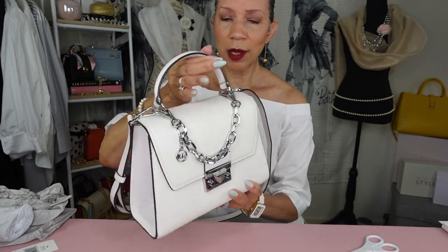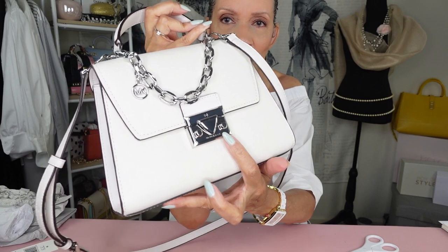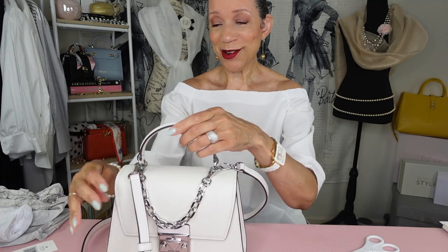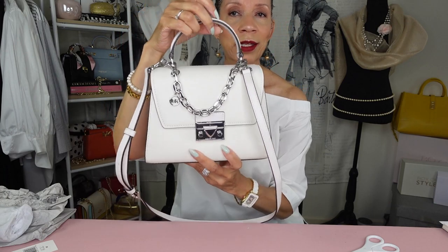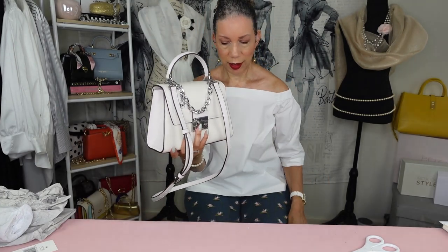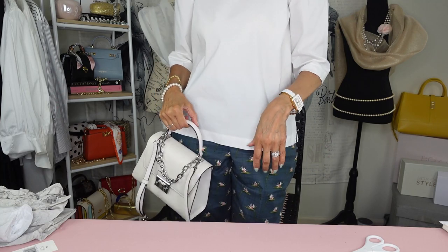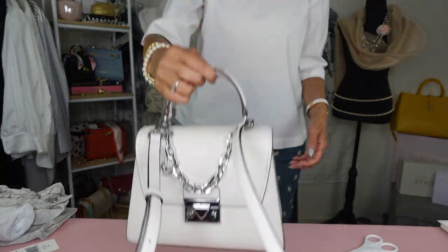There was a lot of stuff to hook on here. There was the crossbody strap and this other little chain. Of course, it's advertising that it's Michael MK, because nowhere on here does it say MK except in small print down there at the lock. But I think it's so adorable. I have a Tory Burch off-white with gold, so ladies, I think it's a nice bag. Look at it. Let me step back. It's a cool bag. She's cute. She's a good size.